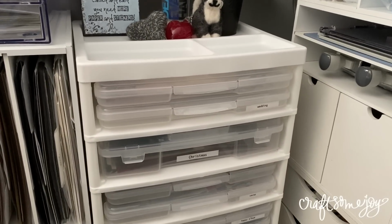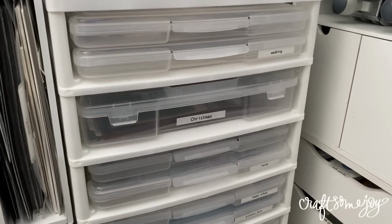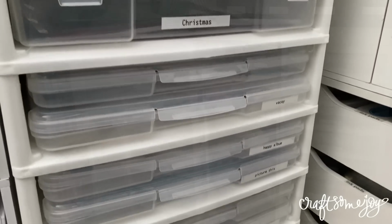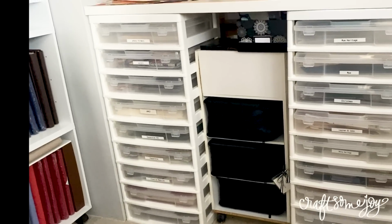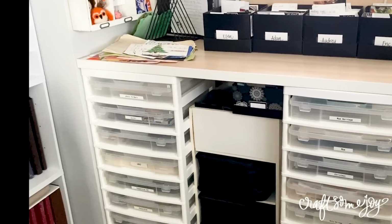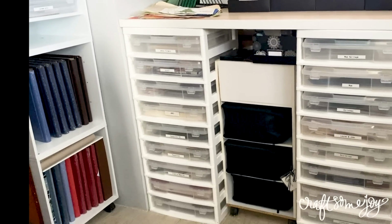This is the Iris scrapbooking cart, and the one that I purchased has 6 slots and comes with the cases. I stacked 2 carts together and put one on each side of this area, and then added a tabletop from IKEA, and I instantly had a standing height workspace that I absolutely love.